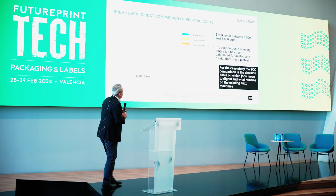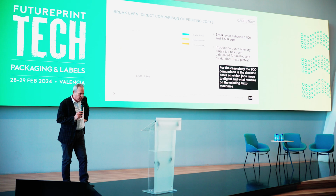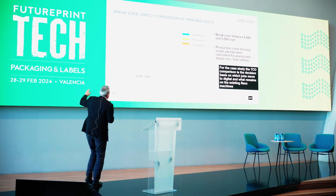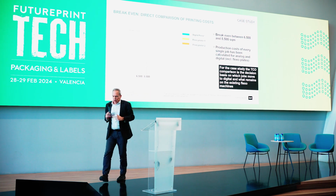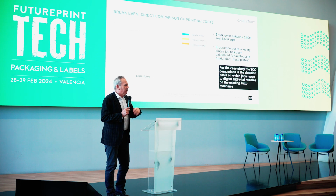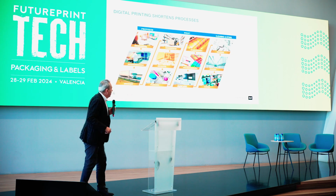And what we found, they had three presses, 2 standalone flexo printers. And what we in essence found is that there was a break even for digital somewhere between 6,500 and 8,500 square meters, right, for their particular jobs. And that's obviously based on the run length they had. It's based on the area coverage of the ink that they had.